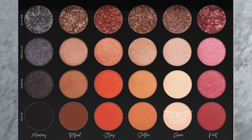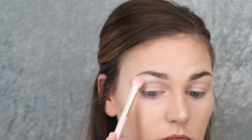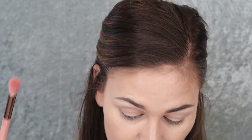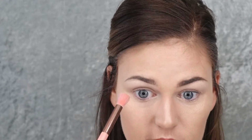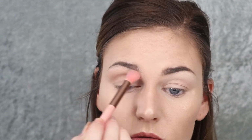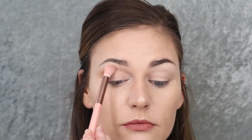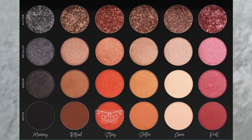I don't know what this eyeshadow brush is, so I'm not gonna tell ya, but I'm gonna start with the Aura matte shade and just keep that more towards the brow bone to lighten that area up. Next, I'm going to take a Luxie 250 large eye blending brush and go in the Soothe matte shade and bring that all around in my crease. Next, I'm going to use a Moto Studio eye brush and go in with the Story Matte and start packing this on the outer corner.